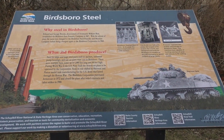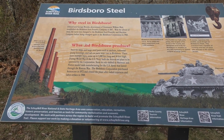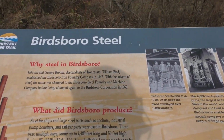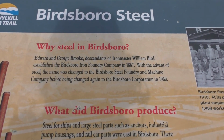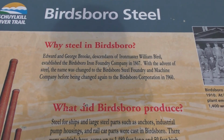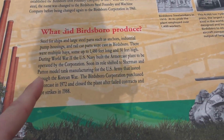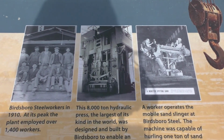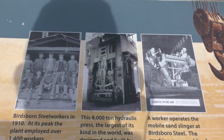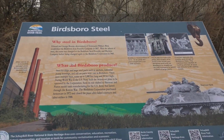All right, so here is the information board. I'll take a picture of it and I'll zoom in on it. You guys can pause it if you want. But this is exactly what I was saying about Birdsboro Steel. William Byrd, who the town was named after, and here's a picture of the building with the stacks. And what did they produce? And there's the information and some pictures up here of the inside of it, which is now this big place behind us here, which I'll walk out there, I'll give you a better picture of it. But there's the information of the Birdsboro Steel.